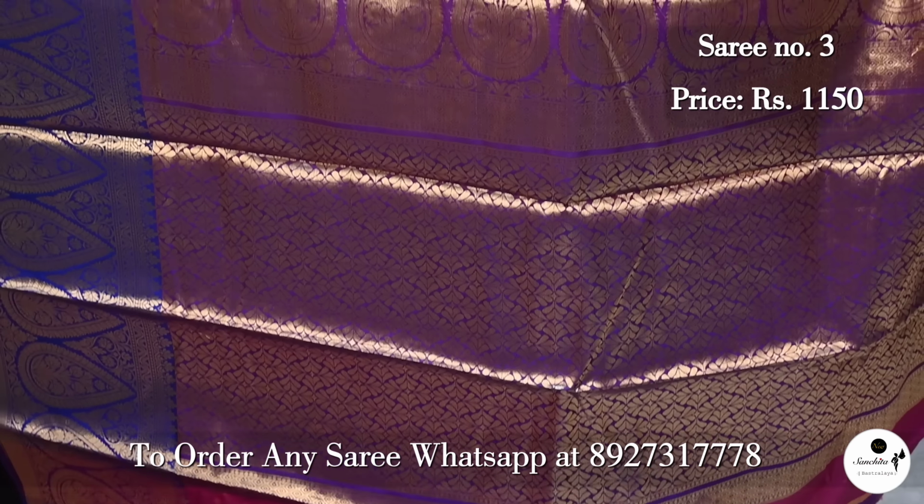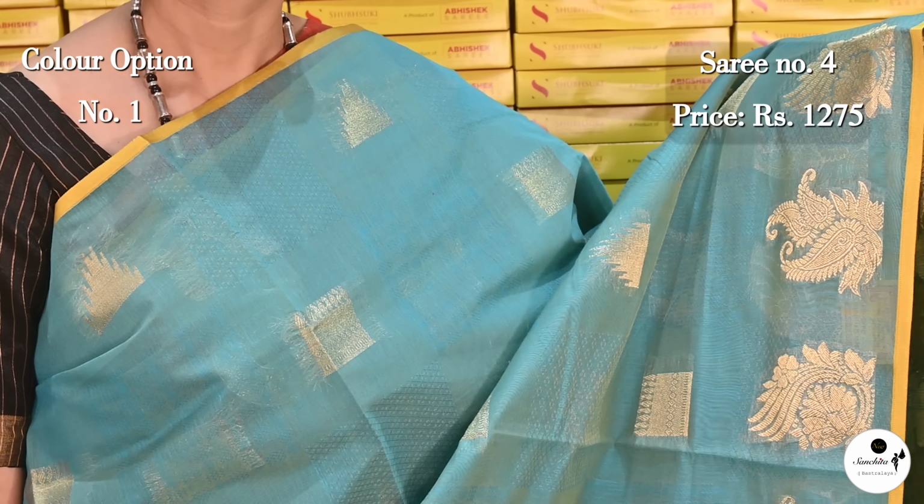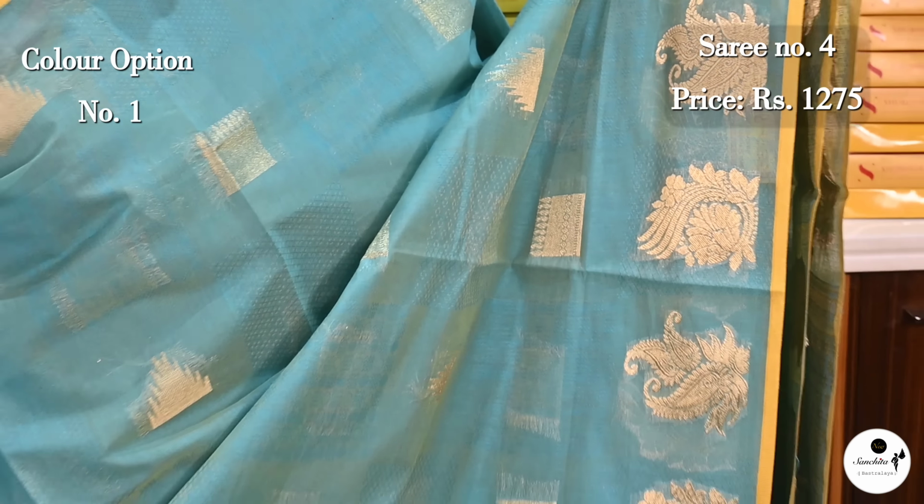Saree number 4, priced at 1275. Refreshing color combination. A saree in sea green color. The border of the saree has artistic buttas in gold zari. Soft, light, smooth fabric. All over the saree we can see golden motifs. This saree is perfect for attending daytime events. The pallu of the saree is beautifully woven with an array of mini floral saree buttas.